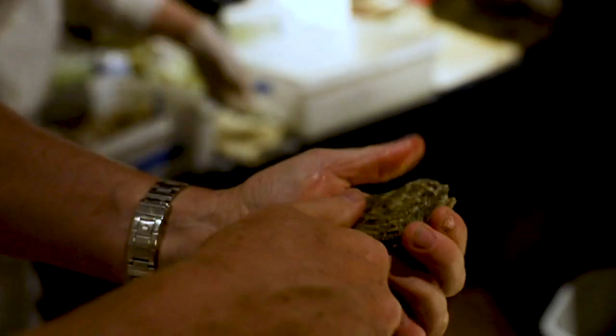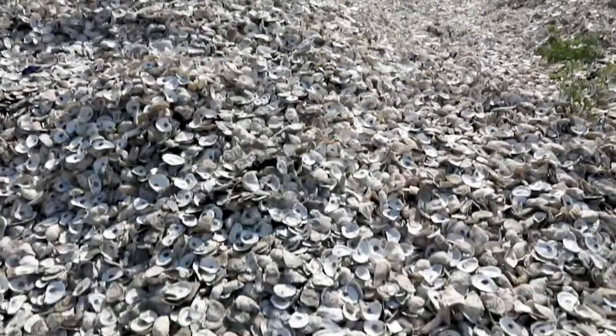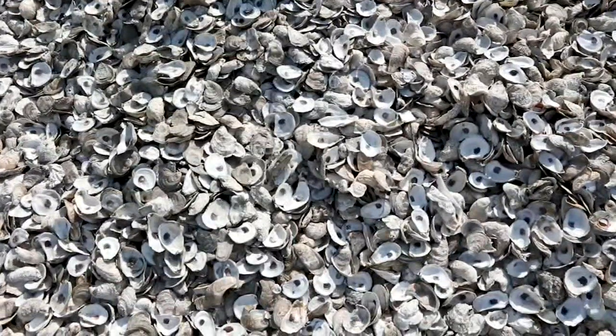The oysters that are served in New York City come from all over the world, really, but certainly from all over the U.S. We don't want to introduce any organisms or pathogens from other waterways into New York Harbor, and the way we protect against that is all of our oyster shell spends a full year out of the water.